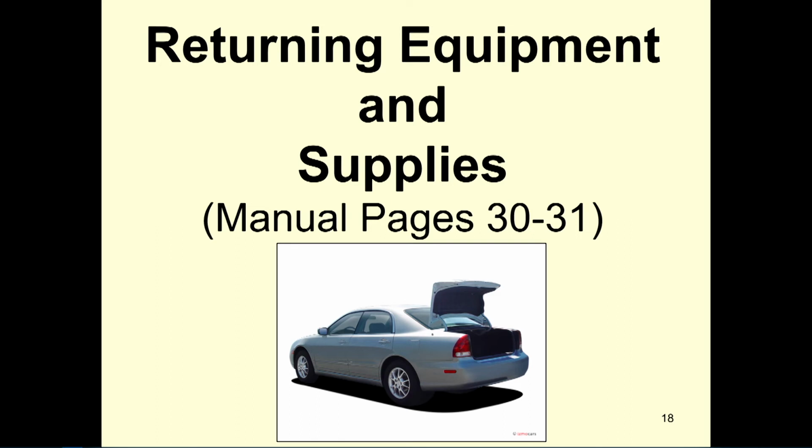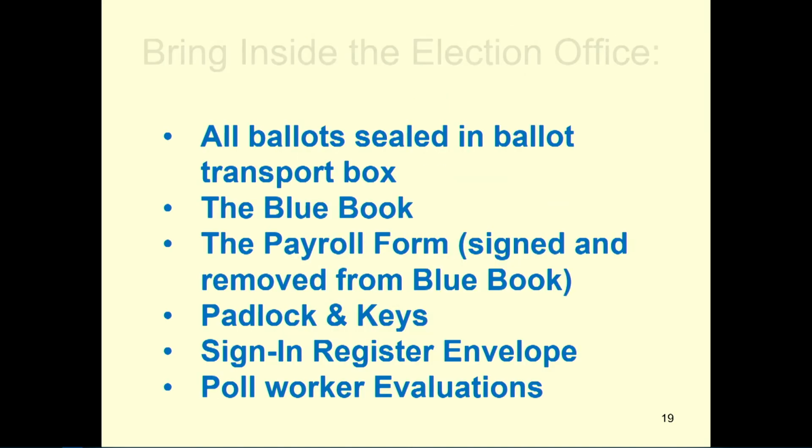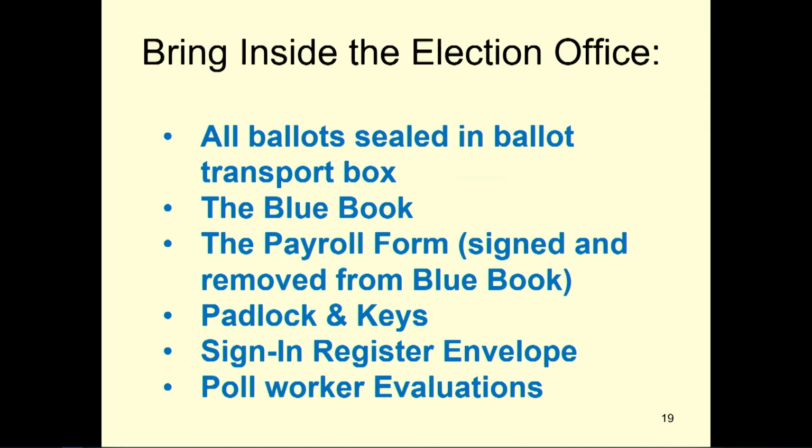Returning your equipment and supplies information will be found in the manual on page 33. Bring inside the election office all ballots sealed in the ballot transport box, the Blue Book, the payroll form signed and removed from the Blue Book, padlock and keys, sign-in register envelope, express vote, and poll worker evaluations.